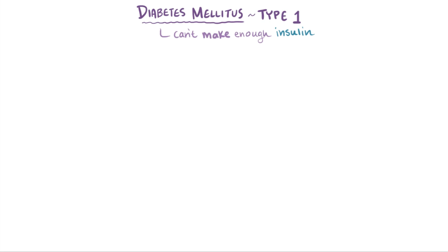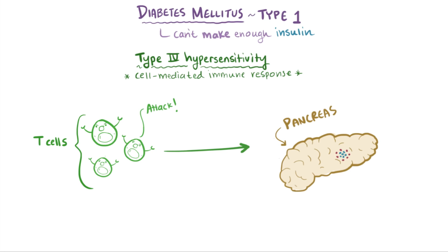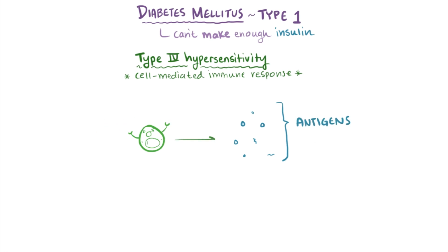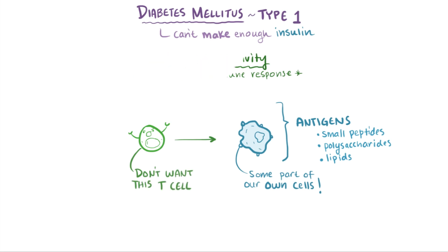The reason this happens is that in type 1 diabetes, there's a type 4 hypersensitivity response, or a cell-mediated immune response, where a person's own T cells attack the pancreas. As a quick review, remember that the immune system has T cells that react to all sorts of antigens, which are usually small peptides, polysaccharides, or lipids, and that some of these antigens are part of our own body's cells. It doesn't make a lot of sense to allow T cells that attack our own cells to hang around. And so there's this process to get rid of them called self-tolerance.